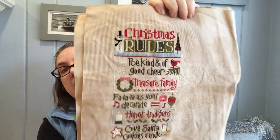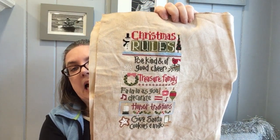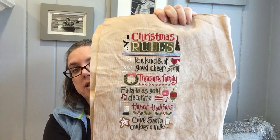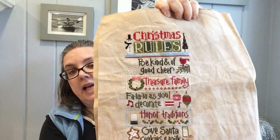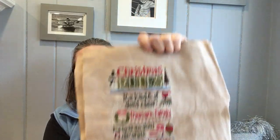If you'll notice, I have not done any buttons on here yet, and I don't know if I will. There's a couple places that I could stitch and make changes instead of the buttons, so I might do that. I haven't decided yet. We'll see what it looks like when it's done and where the buttons were placed and if they're really necessary. So I think this will work for my Christmas WIP at the moment.